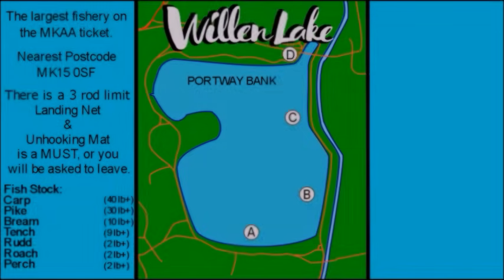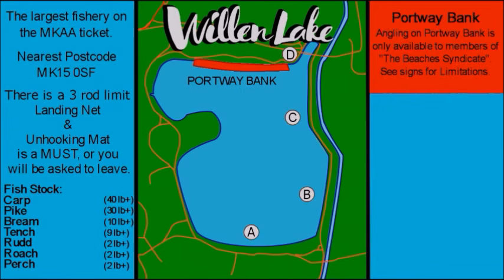Before we get into this vlog, I'm going to quickly talk you through all of the boundaries where you can and can't fish, because over the space of the last year or 2 they have all changed. So I'm going to do this like a traffic light system. I'm going to start with Portway Bank.